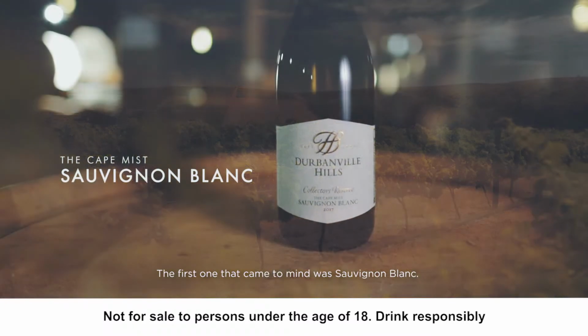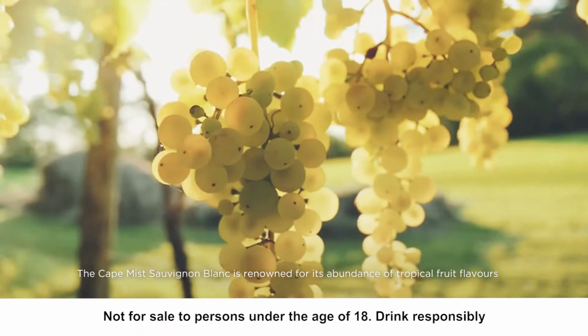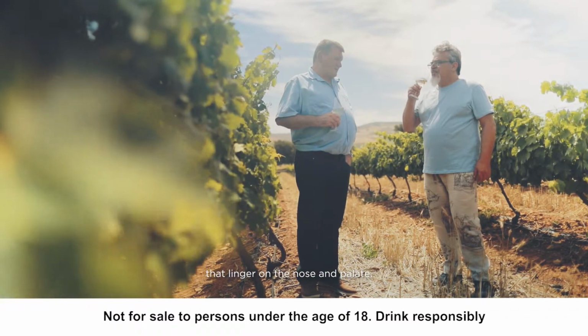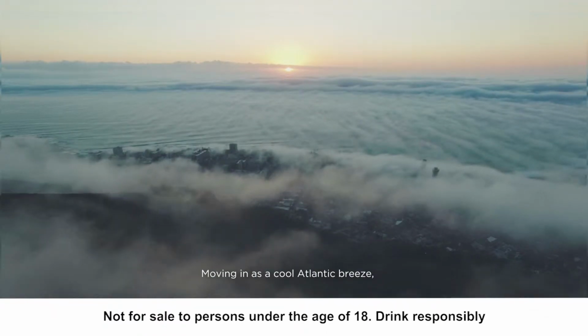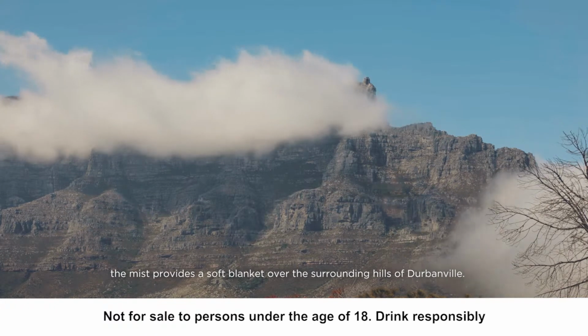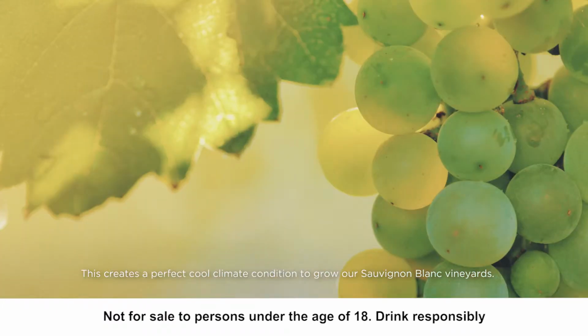The first one that came to mind was Sauvignon Blanc. The Cape Sauvignon Blanc is renowned for its abundance in tropical fruit flavors that linger on the nose and palate. The Cape mist is a natural phenomenon in Cape Town. Moving in as a cool Atlantic breeze, the mist provides a soft blanket over the surrounding hills of Durbanville. This creates the perfect cool climate conditions to grow our Sauvignon Blanc vineyards.